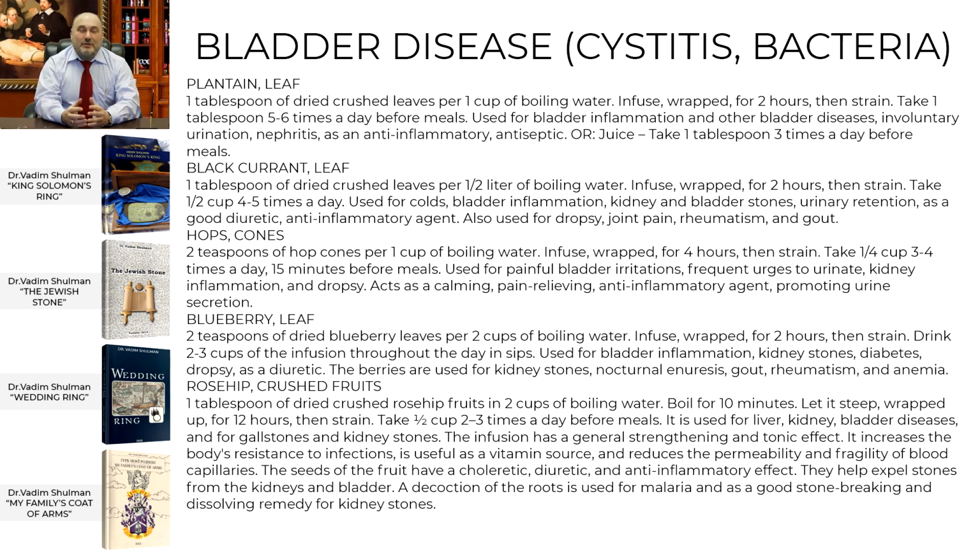Black currant, leaf. 1 tablespoon of dried crushed leaves per 1/2 liter of boiling water. Infuse, wrapped, for 2 hours, then strain. Take half a cup 4 to 5 times a day.